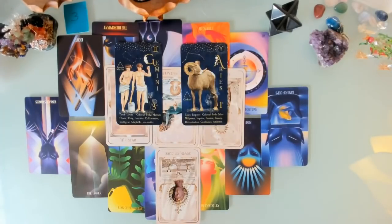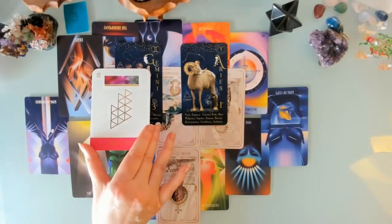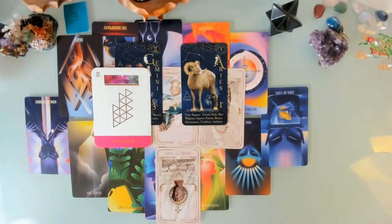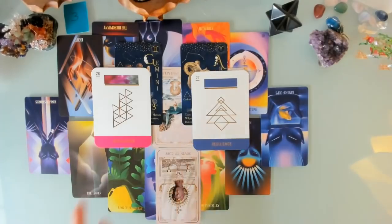We've got cards from the Heart Code Oracles firstly, and we've got ones for relationship and for career. So for relationship, we have realization, and for career, we have resilience. Okay, so your relationships are going to be impacted by this realization you have about what is now true to you and true to your heart.